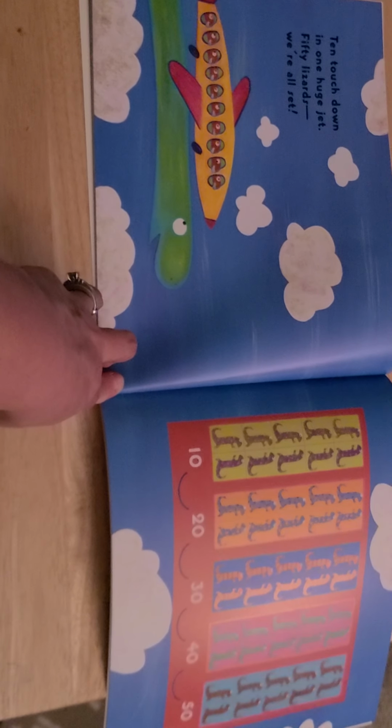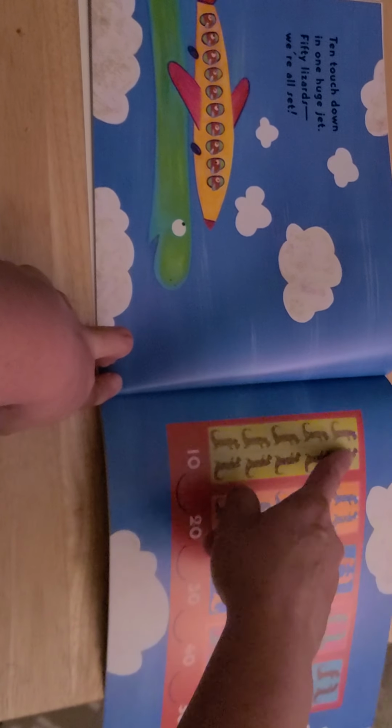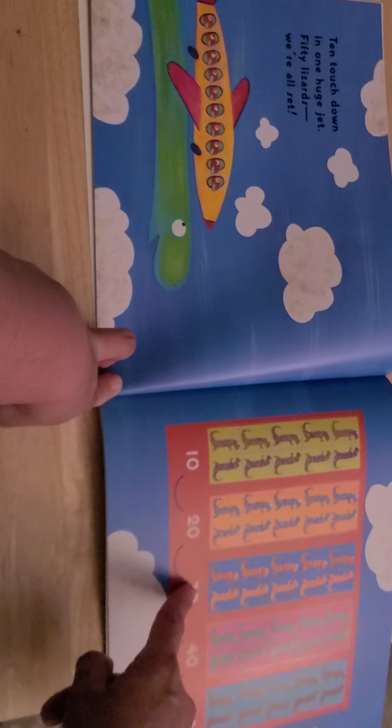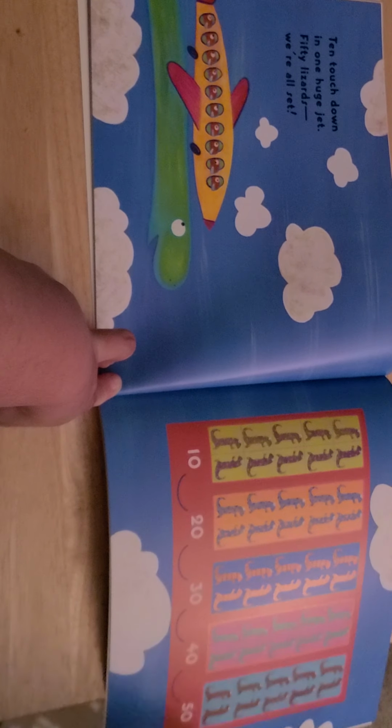10 touch down in one huge jet. 50 lizards, we're all set. 5, 10, 15, 20, 25, 30, 35, 40, 45, 50, or 10, 20, 30, 40, 50.